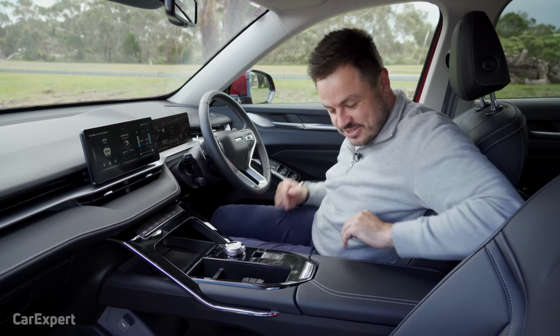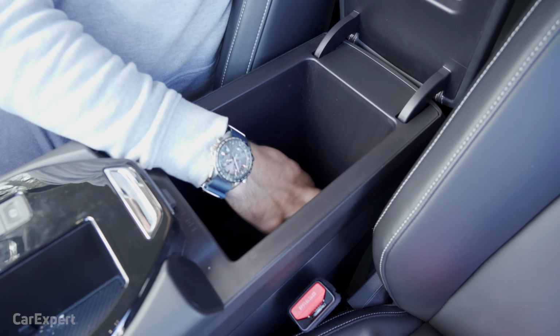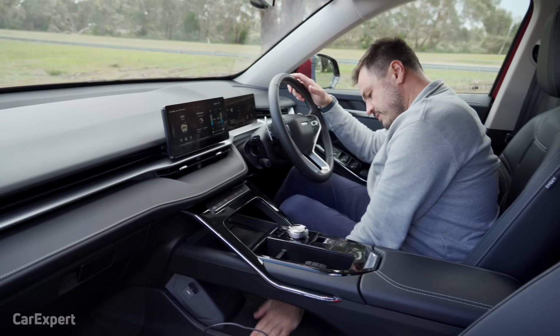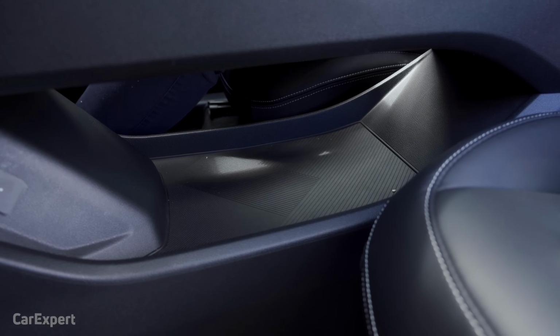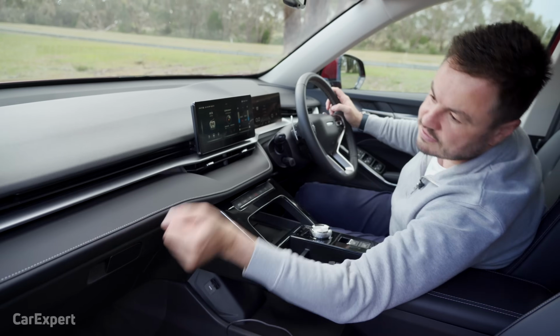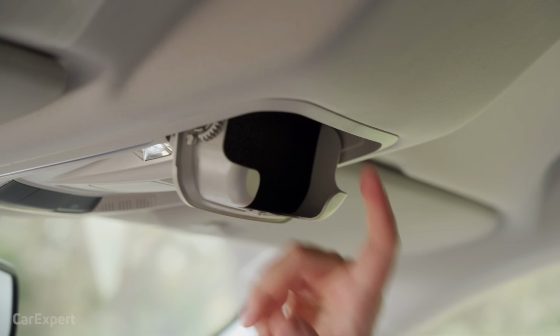In terms of other storage, you have this console here. That is huge. It's nice and deep. Plenty of storage space there. You also have this area down the bottom. Glove box, let's have a look. Hey, that's reasonably sized. That's not too bad. And finally, you have a sunglasses holder up the top here.